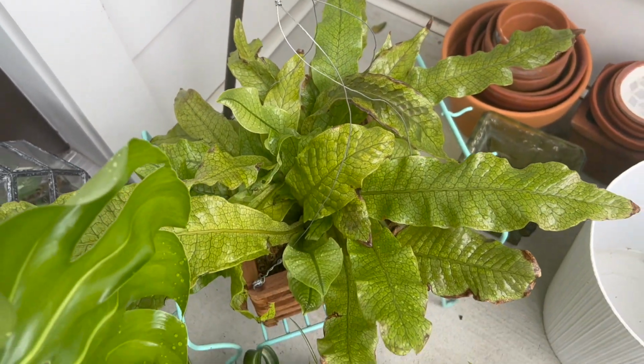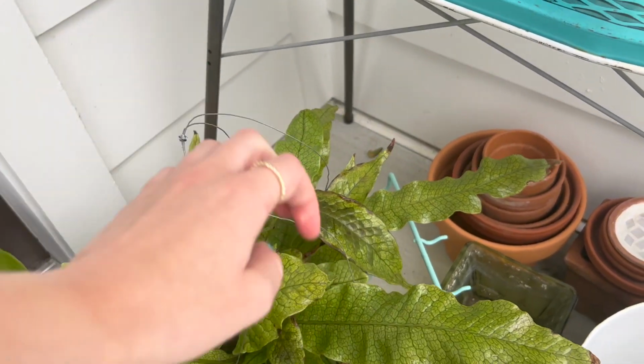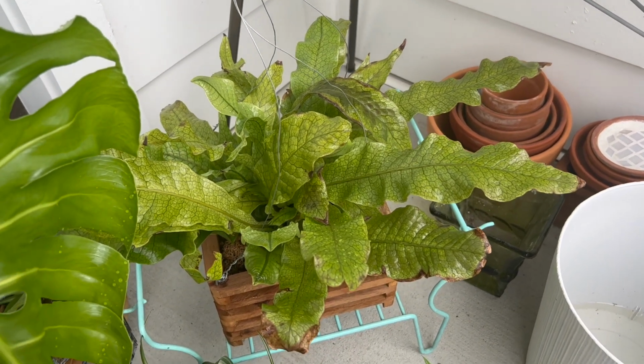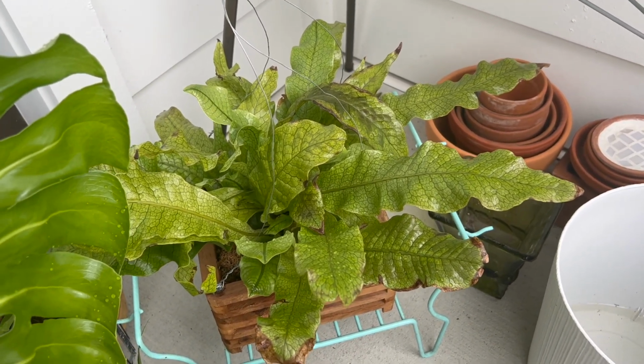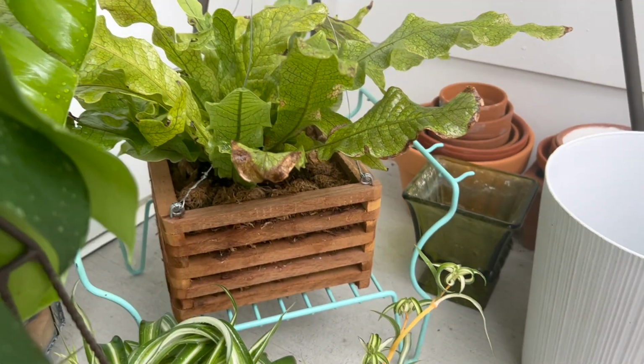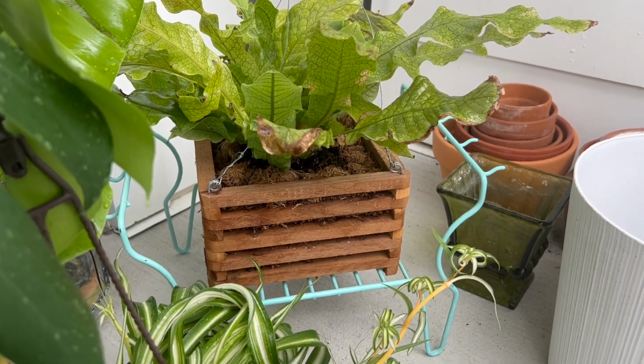And there is my crocodile fern that you guys know. It's a little crispy. The sun in the morning is a little too much for it, to be honest. But it still is putting out some nice new growth underneath. You can't really see it that well in the video, but it's there. I'm not just saying that.